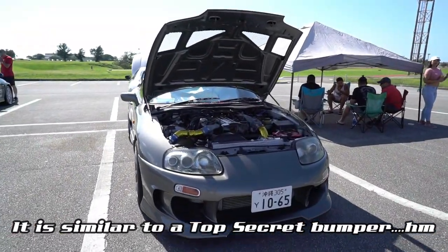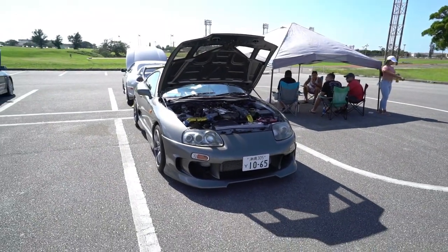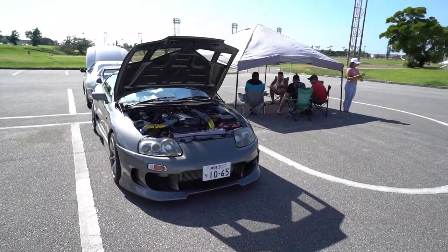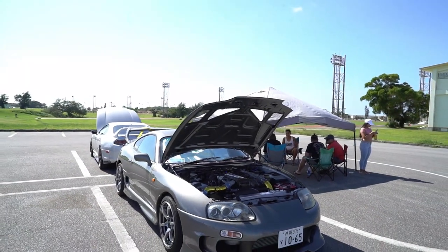Is that what? Dulux? I can't remember the name of it. I can't remember either. I don't know. Yeah, I think it's a Dulux. I have to Google. I'm not sure. That's the TRD hood. Yeah, for sure. Oh yeah, got the TRD hood on there. Didn't even notice that because it's popped.